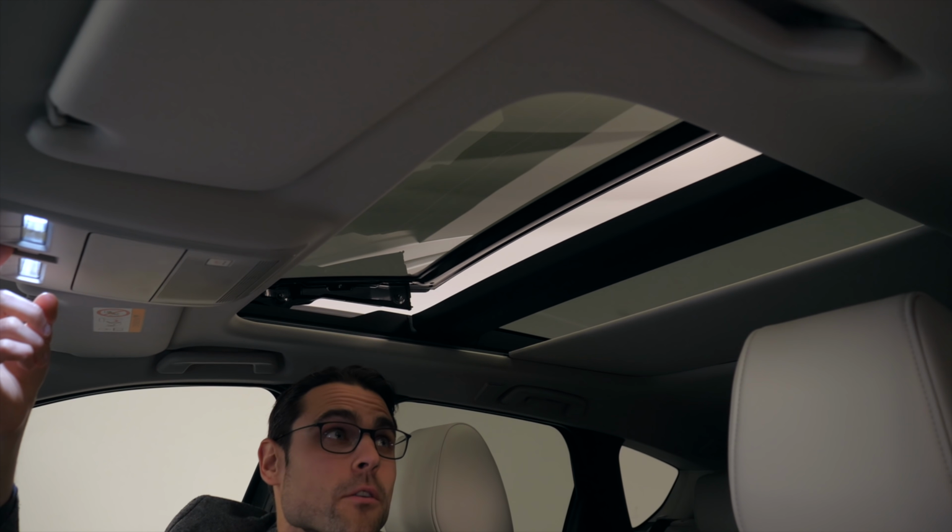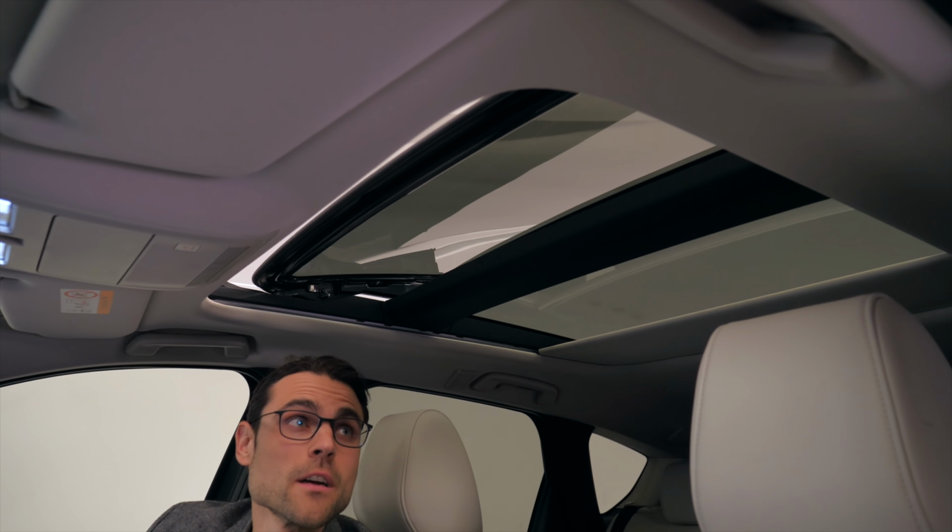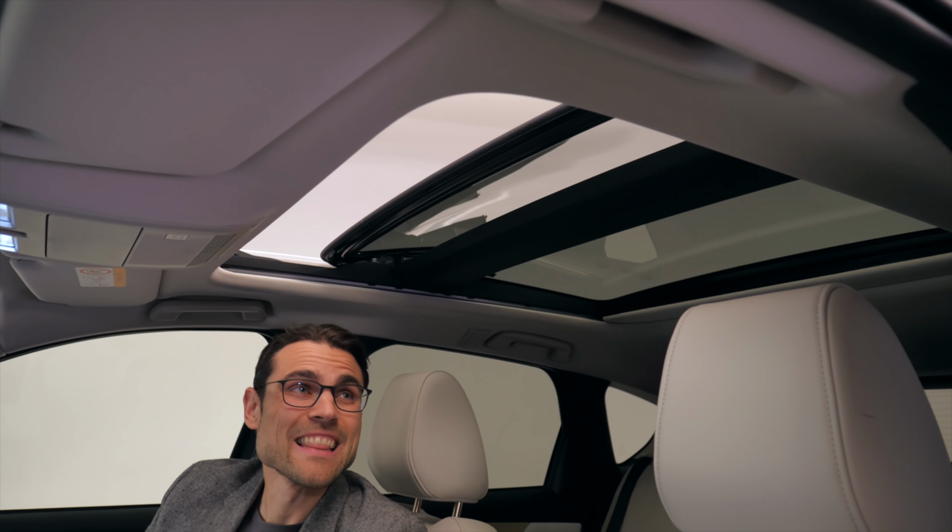Now it begins parallel. It's interesting. There we go. And then we can leave some more light in.